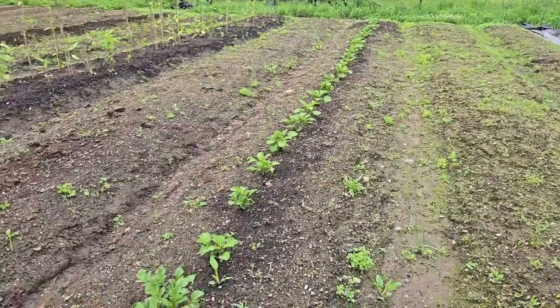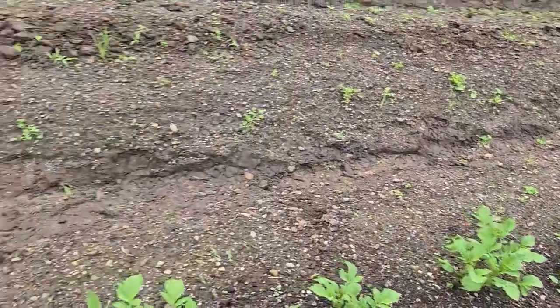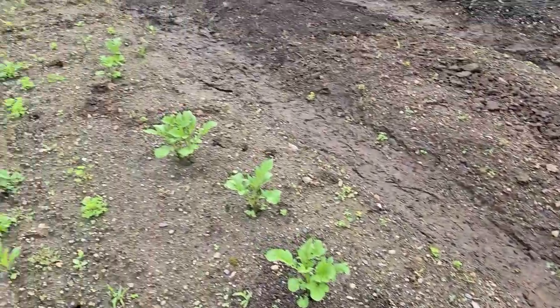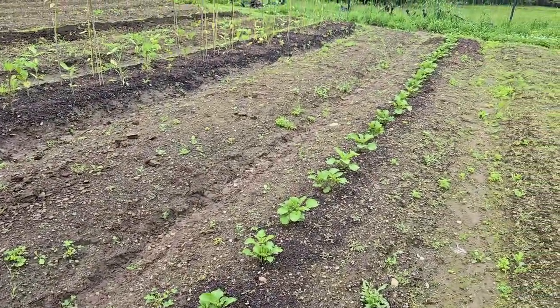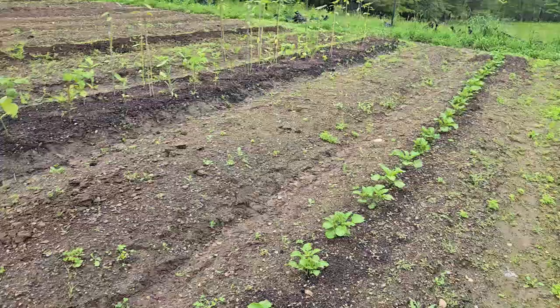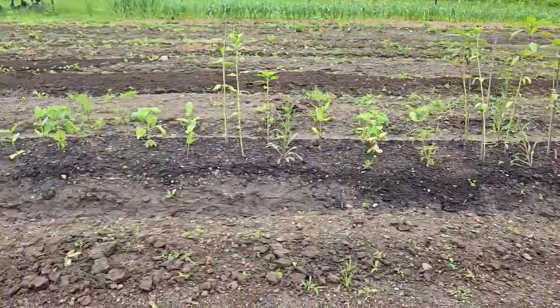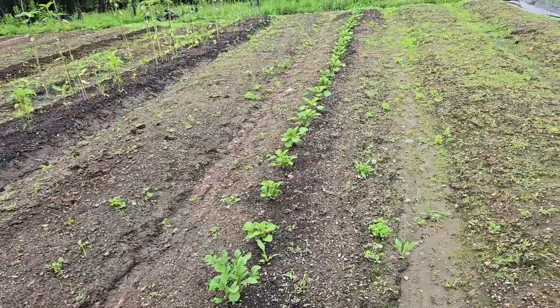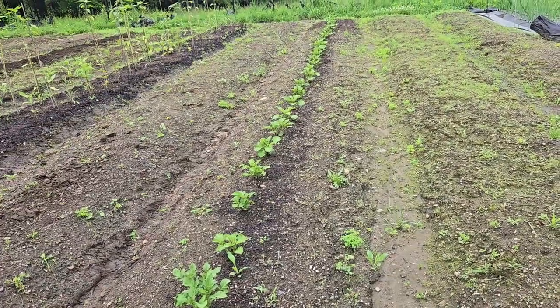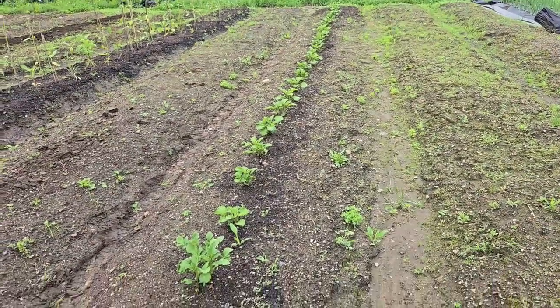But as you can see, they've come up well. I actually put them in this latter back half here of the row because this part is actually a lot drier. It drains a lot better. And I was worried that the tubers, the little potatoes, would rot if I put them up front where it's much wetter. So yeah, they're looking good.